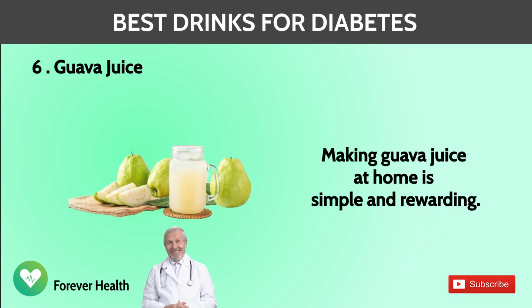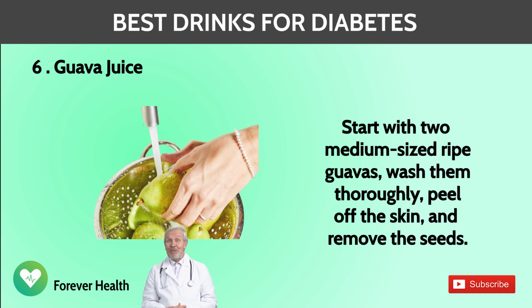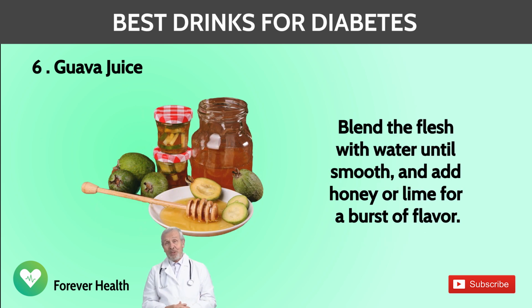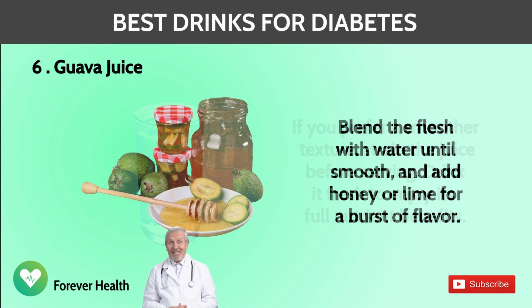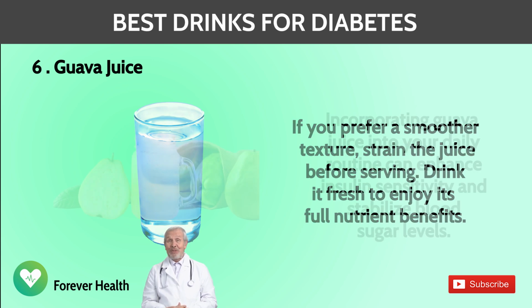Making guava juice at home is simple and rewarding. Start with 2 medium-sized ripe guavas, wash them thoroughly, peel off the skin and remove the seeds. Blend the flesh with water until smooth, and add honey or lime for a burst of flavor. If you prefer a smoother texture, strain the juice before serving. Drink it fresh to enjoy its full nutrient benefits.